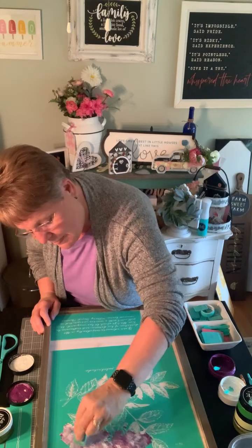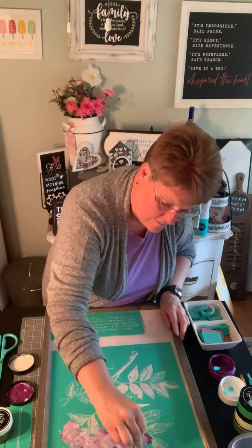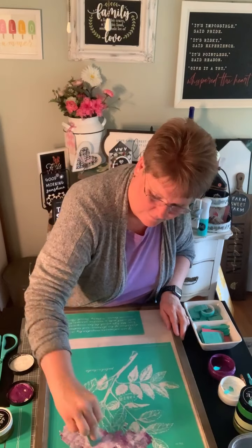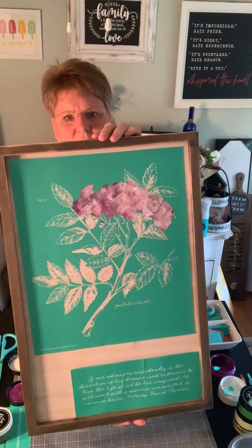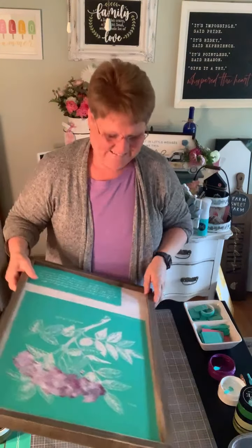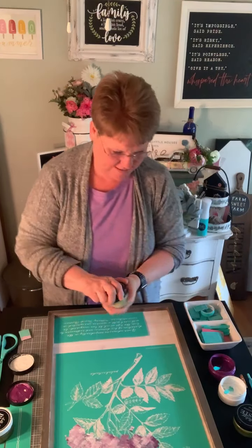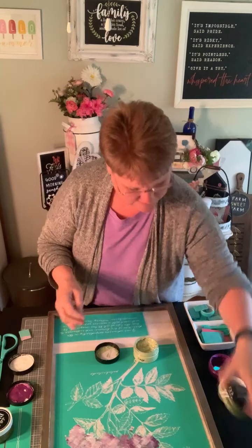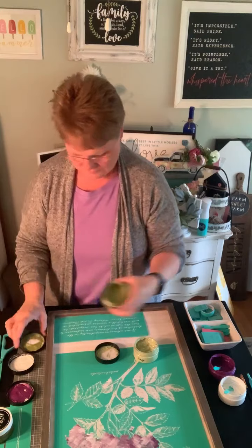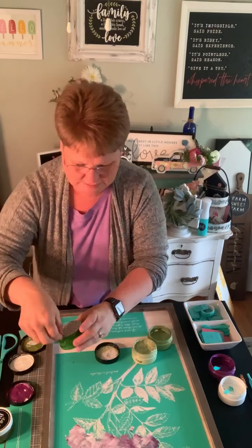A couple little buds here I want to grab. So you can see that we did this little blending technique. That's what that looks like. And now we're going to do a similar process with the greens. We've got our sage, as I said, and we've got this shimmer olive, which has a little bit of a shimmer pop to it, and then this brighter green.